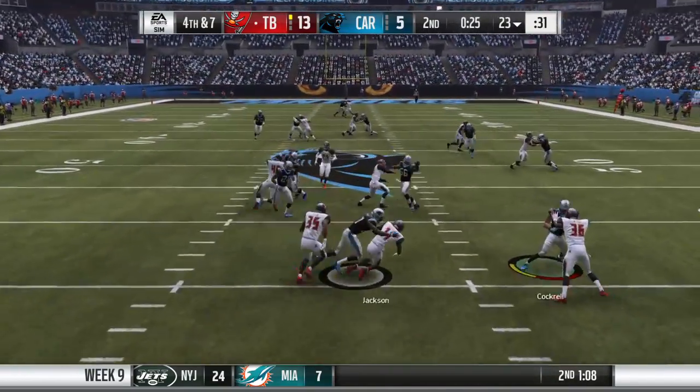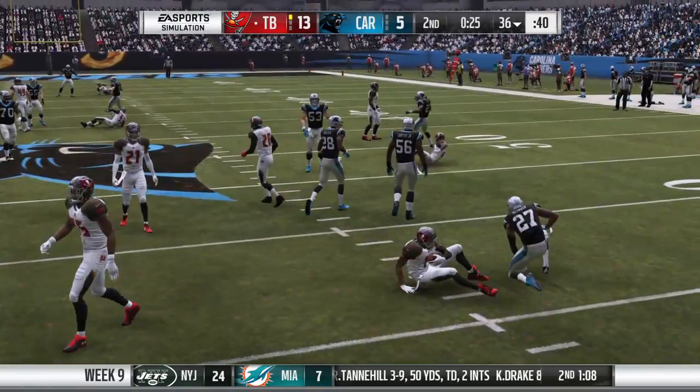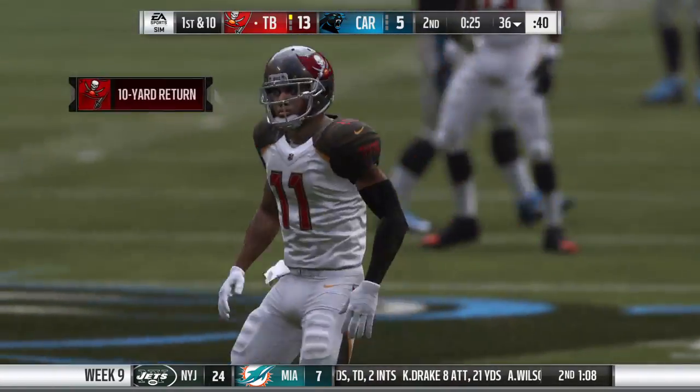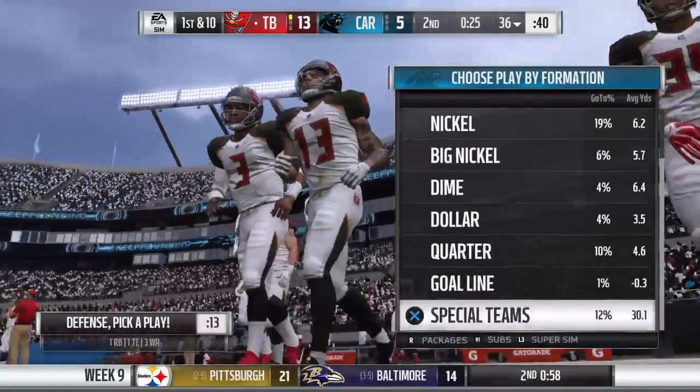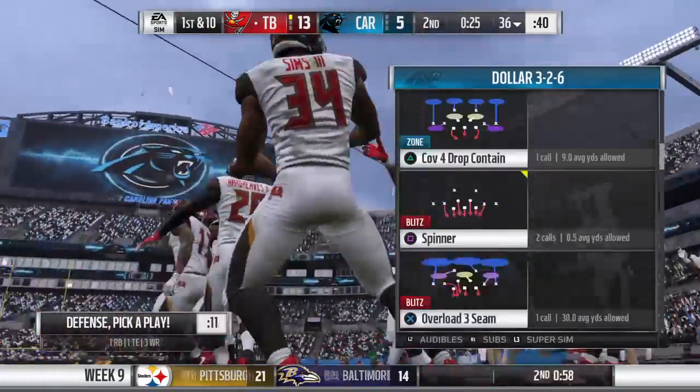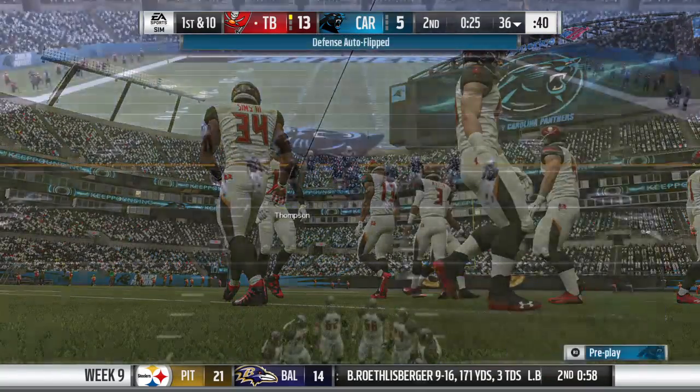With it is Jackson. Almost outkicked his coverage there. 48-yard punt, but 10 on the return. And the Bucs will get ready to go on offense. Mike Evans and the rest of the offensive unit heading back out there now.